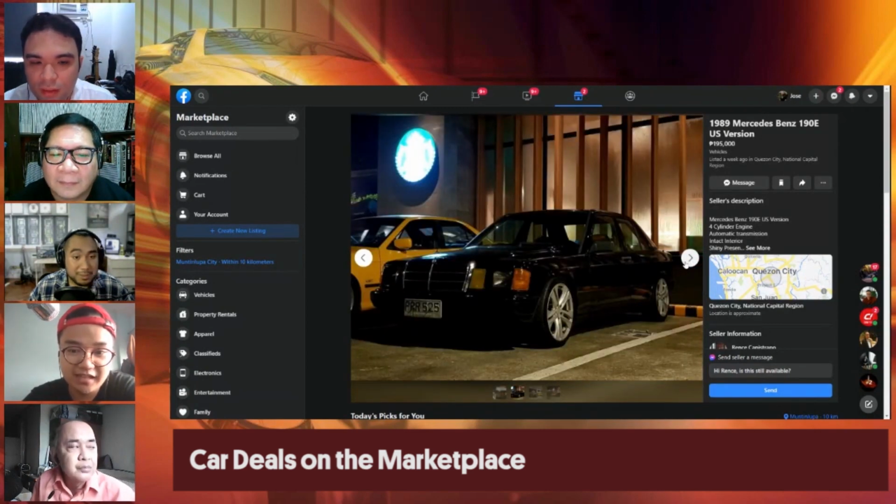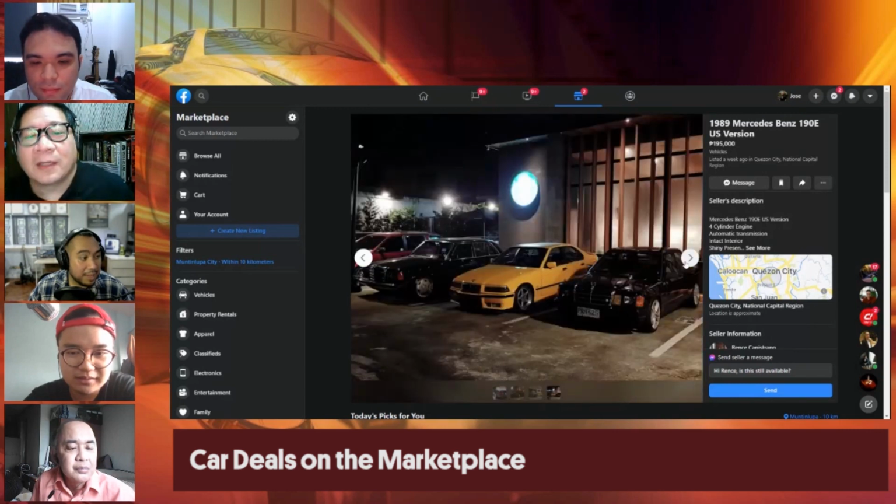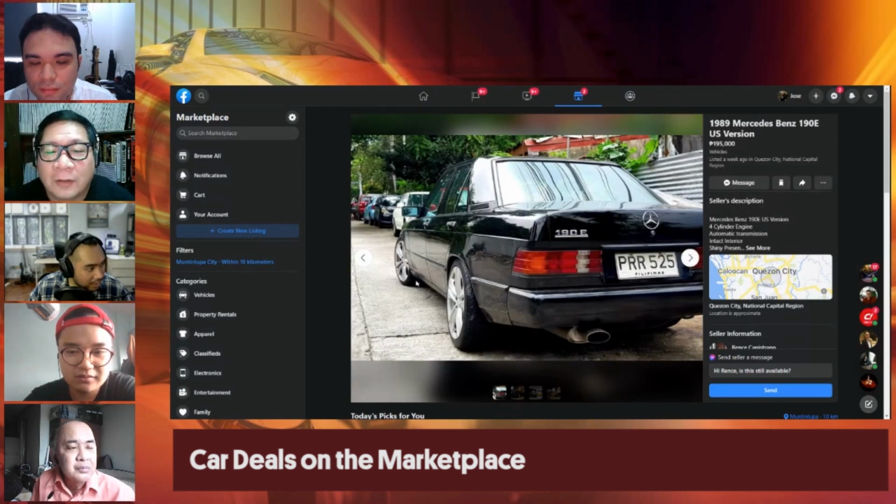It has a US version for the lights and the bumpers. And I think he lowered it. It looks kind of low. I'm guessing it has lowering springs and an aftermarket rear muffler also. I have a question, Francis.